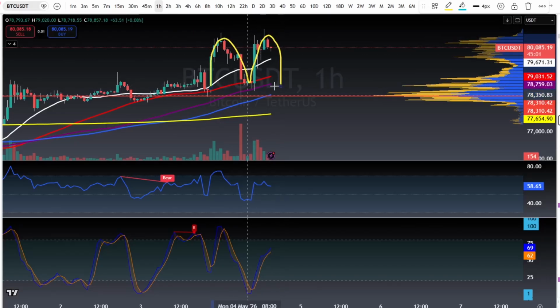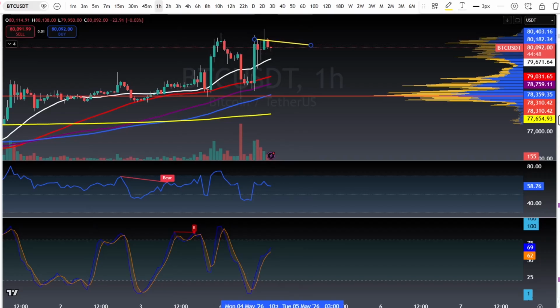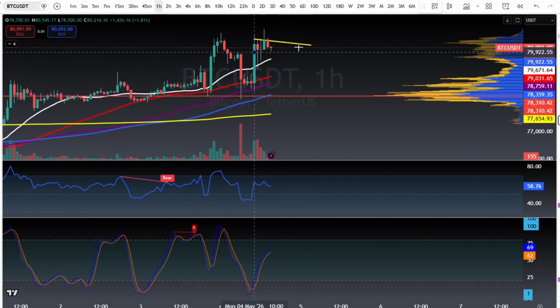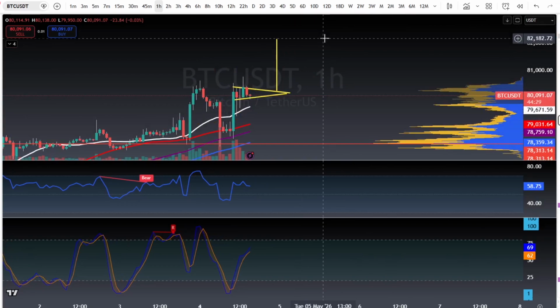if that does happen, this is probably going to take us below the 200 moving average, and we might be seeing 76K again. Now, if that's not the case, then it's possible that maybe we just flag out here. And if we're able to flag out, this could give us another measured move up. And this could possibly take us all the way to about $82,182. So let's see if we could continue going sideways here and then eventually break out of this flag.